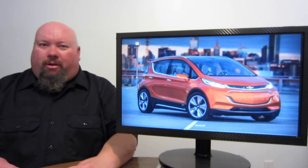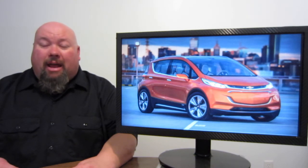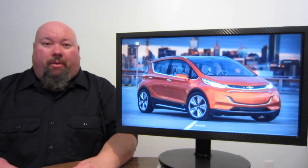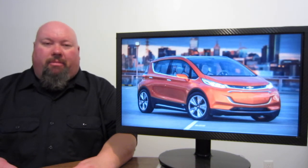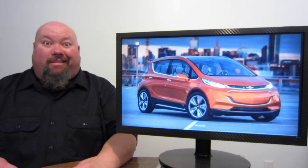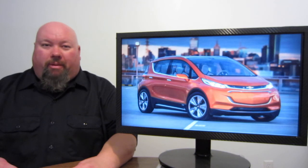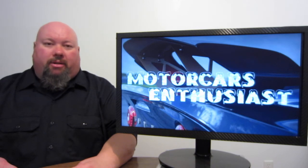No official word on whether they'll ever build this particular machine, but I have to say, pretty cool little car, probably one of the better EVs, and definitely one of the most inexpensive EVs, going head-to-head with that brand new Model 3 that Tesla's rumoring to have in the pipeline over the next several years. So, pretty neat piece of kit, and it was a pretty exciting start to the old North American International Auto Show. And that's all there was that I thought was worth talking about for this edition of Motor Cars Enthusiasts.